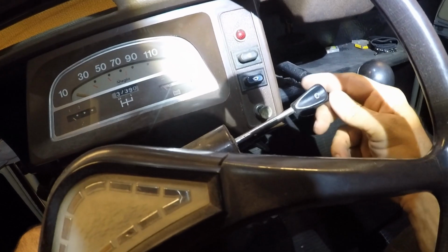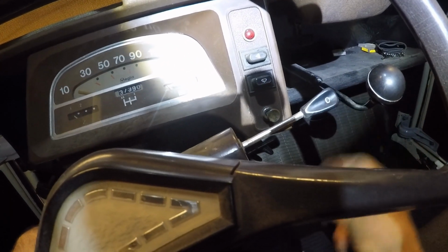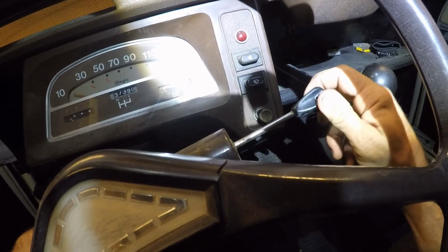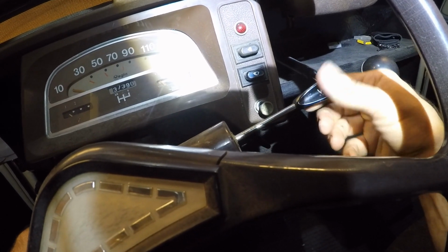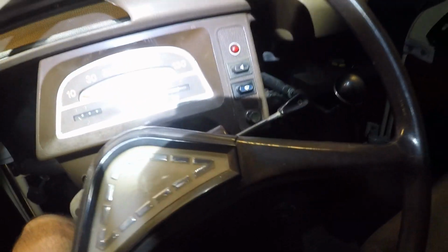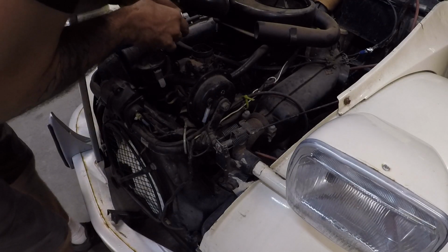Let's see. All right, guys, I figured it out. That's the horn, and then you've got the high beams there, but I didn't realize this turned. So there we go. I don't know what any of these letters mean, but I found a way to get the headlights off. All right, let's see if this thing starts. We'll get a little go-fast juice in there.